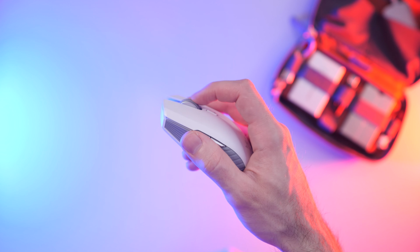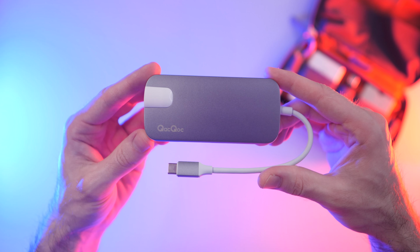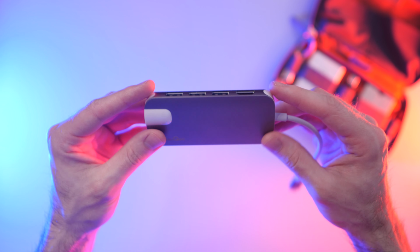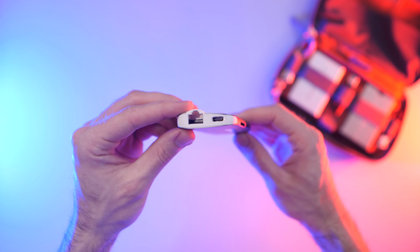I'm the type of person that doesn't like using trackpads on laptops, so yeah, this really comes in handy for me. Next up, we have this USB-C hub, which comes in handy because laptops don't always have all the ports you need. So on here, we've got an Ethernet connection, a USB-C, USB ports, HDMI, and a standard SD card reader and a micro SD card reader. So super handy to have around. It just gives you a lot more options when you're using a laptop.